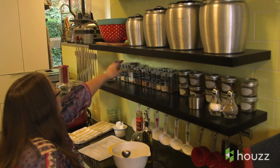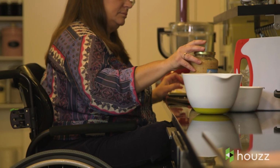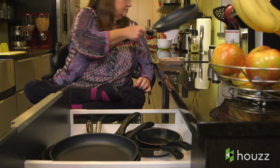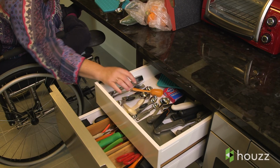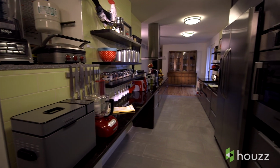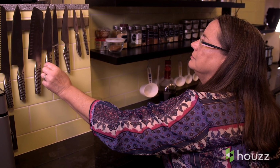Now I can reach all the way to the back of the countertop. I can work without expending as much energy. We have only pull-out drawers of various depths and widths. I can use the whole thing, and it doesn't require a major repositioning just to get into the drawer. I set things up in that kitchen so that everything is where I need it to be when I need it. So all the food prep stuff is in one place, all the utensils are in another place.